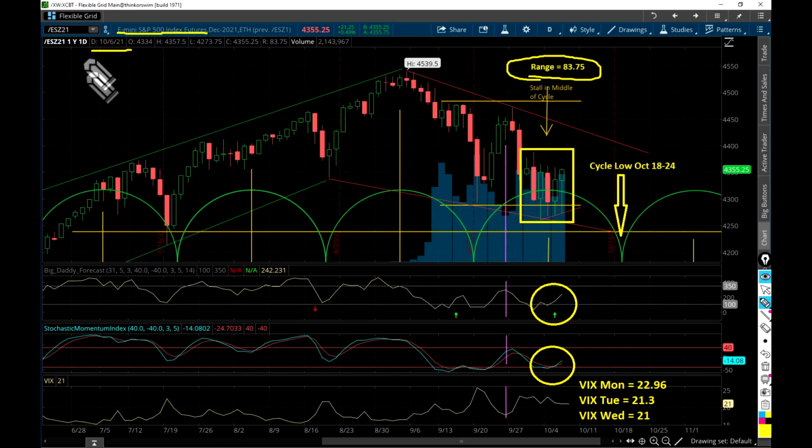Now, just for the record, I usually trade the E-micro. I said yesterday that I was going to be kind of patient in the middle of this cycle, and I was true to my word. I didn't close any positions today. I'm just kind of waiting to see what the middle of this cycle is going to do. And today kind of gave us a pretty good indication.